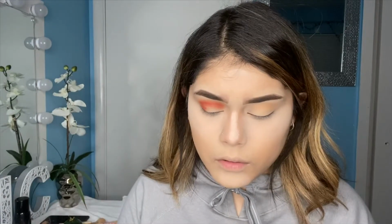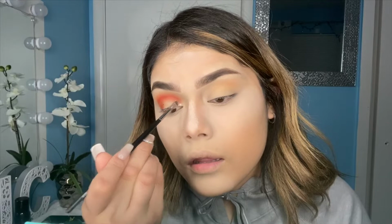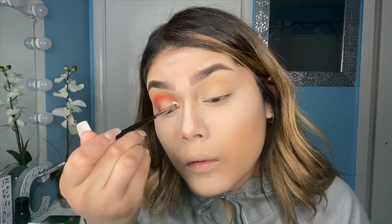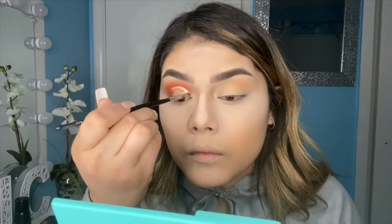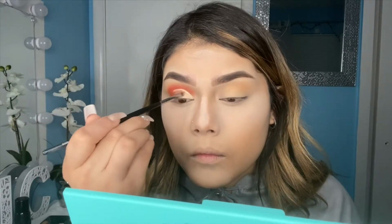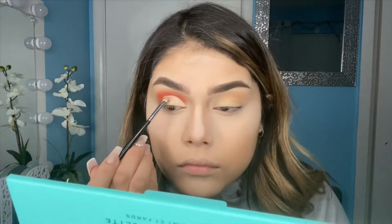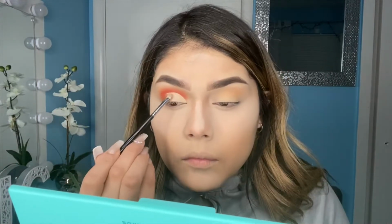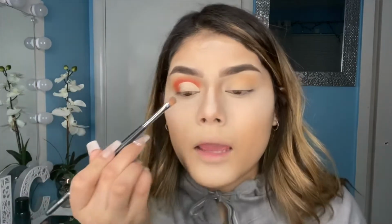This one right here. Because we're trying to get that precise. We're trying to be precise and stuff. And then I'm gonna go in. Now we're gonna go in with another flat brush. This is right here, and we're gonna go in with the blue. You guys see that? And we're gonna go ahead and put it in where the concealer's at, and we're just gonna tap it.